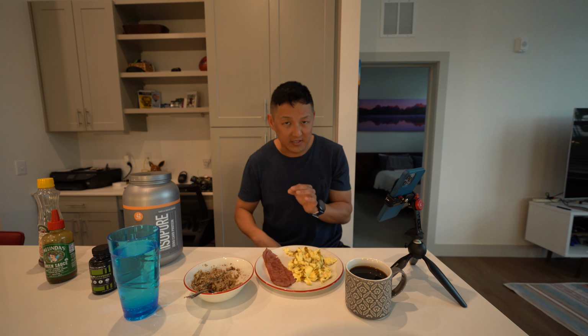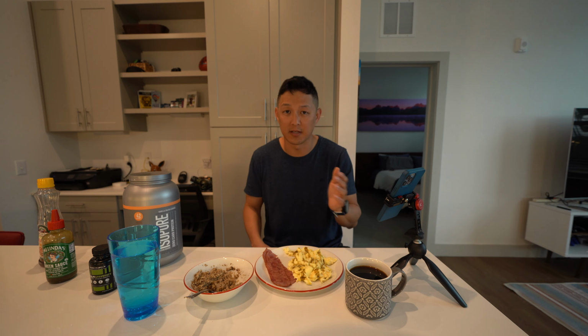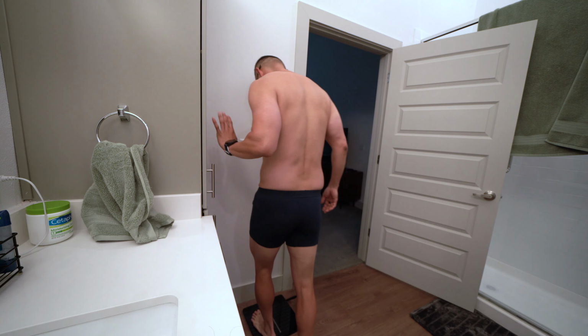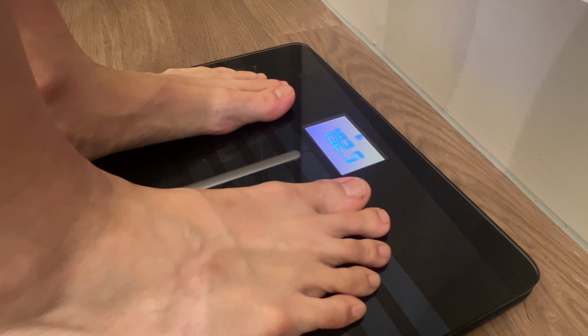Overall though, 1,571 calories seems very, very low for someone of my size. 6 foot, about 192 pounds. That's right, 192.1 pounds we weighed in this morning. Pretty crazy to think that we have come down essentially 18 pounds almost.